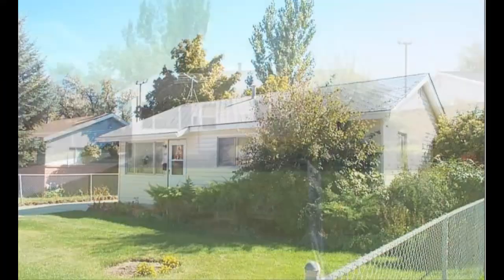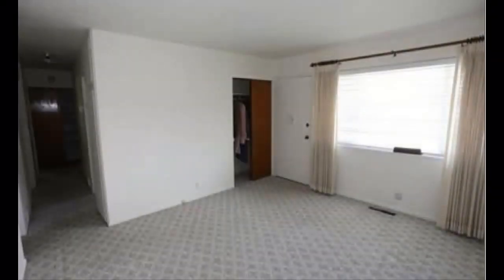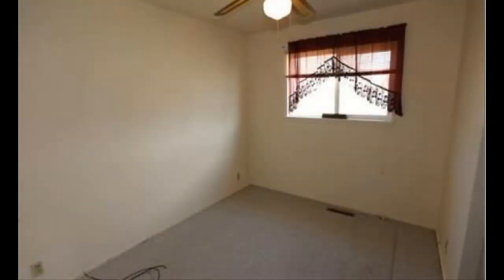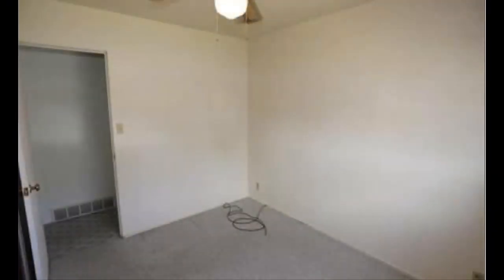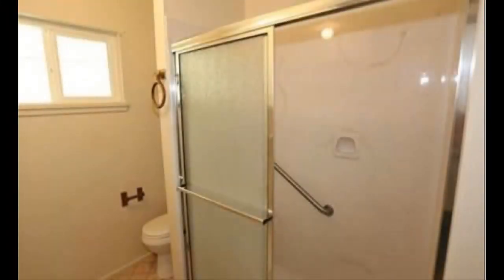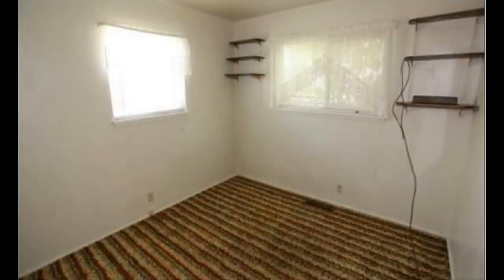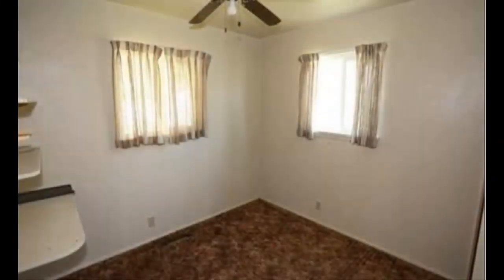Our team just listed this home in Spanish Fork. It has 1,400 square feet on the main level. It has three bedrooms, one bathroom. Now it's all main level living, so you do not have a basement, which is nice because you have the daylight windows and all the square footage is above grade. The home was built in 1958 and sits on 0.17 acres.